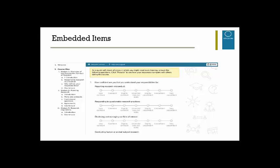So here's just a very quick example of an embedded item. So this is part of a course. As you can see, it's similar to the type of design that Sarah showed you earlier. And we quite simply embed, in this case, a single item. So in this one, how confident are you that you understand your responsibilities for reporting research misconduct? This is actually from a research integrity course, so not from Research Skills Master Programme. But the way that we embed the questions will be very similar in Research Skills Master Programme.